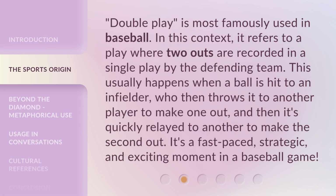Double play is most famously used in baseball. In this context, it refers to a play where two outs are recorded in a single play by the defending team. This usually happens when a ball is hit to an infielder, who then throws it to another player to make one out, and then it's quickly relayed to another to make the second out. It's a fast-paced, strategic, and exciting moment in a baseball game.